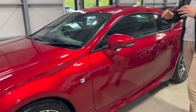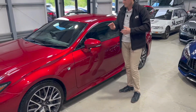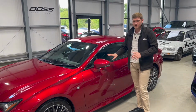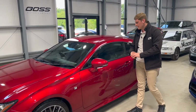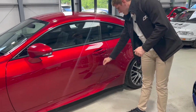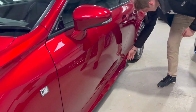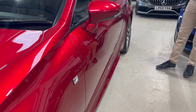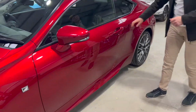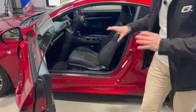Being a Lexus, it comes with a lot of options as standard, especially for the price point. So things such as the power folding door mirrors, all of that sort of stuff is standard on a car like this. You've got a nice big extended side skirt there, which is all part of this rear wing design. Like I keep saying, it's a very good looking car in our opinion. And a very comfy place to be as well.